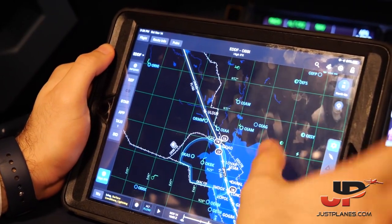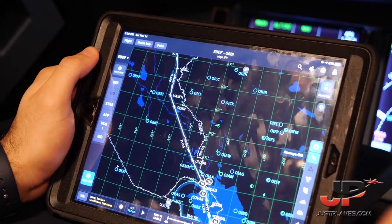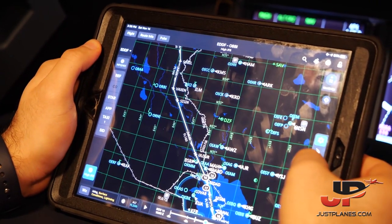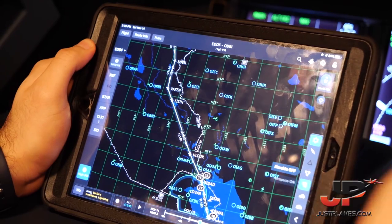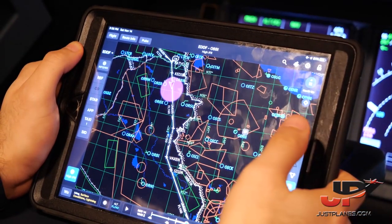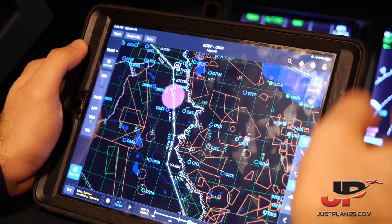Before, we used to have to go through charts and stuff. And we can see all the airports around us here. And here you can see all the airways, basically like a highway on the road. And here you have the navigational aids on the iPad, which is very helpful, like ADFs or VORs. And basically these are the restricted areas that you can't go in. If there's any activities, there's NOTAMs that you can read and familiarize yourself with.